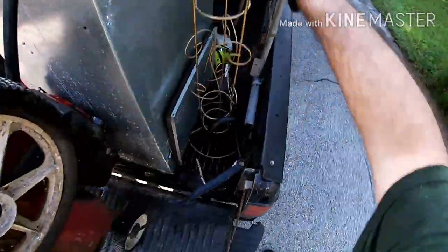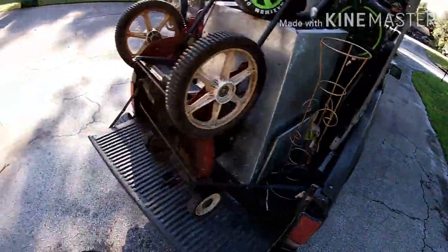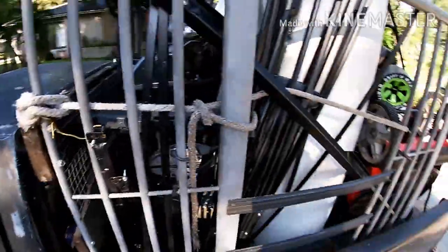Got it. All right, well, it ain't going nowhere either, so that's good. All right, well, definitely a mangled pile of junk. Well, let's see what else we can add to it. Spot something, a little something.